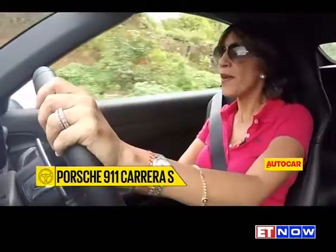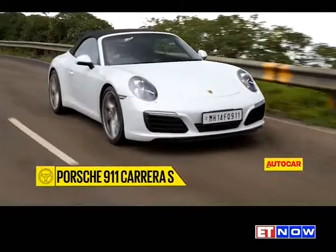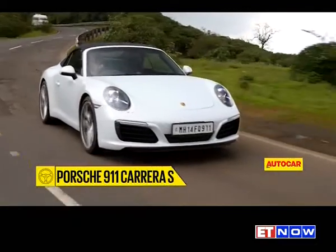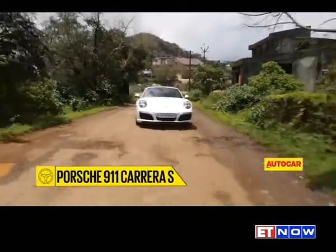Now, what I find quite impressive, especially for sports car territory, is the ride quality. When I'm going over bad patches like this, it doesn't skip over uneven patches of road. It doesn't really get unsettled. It doesn't crash through the potholes. In fact, it absorbs them quite well, and I think in city conditions, it will be quite practical, even for everyday use.